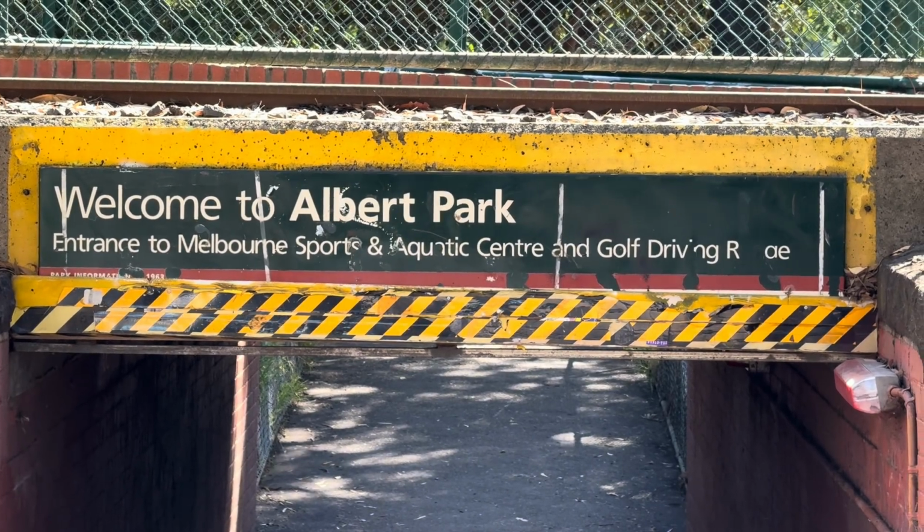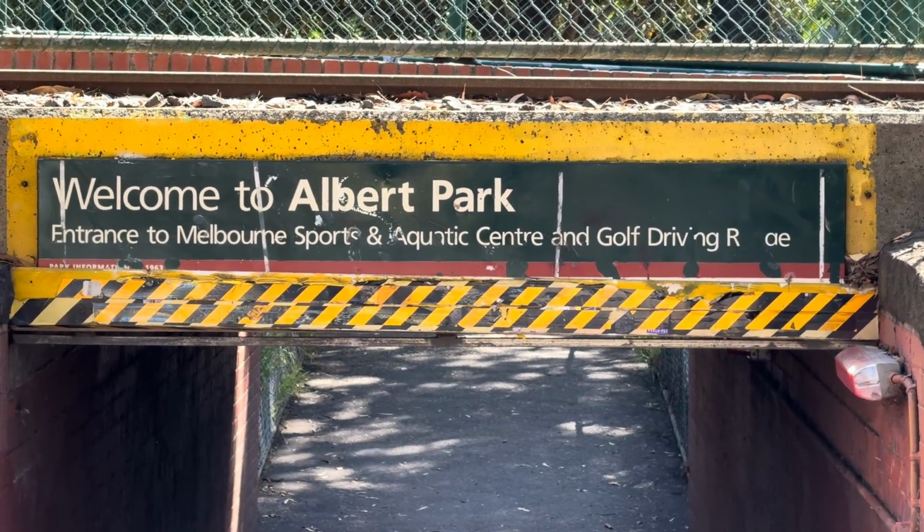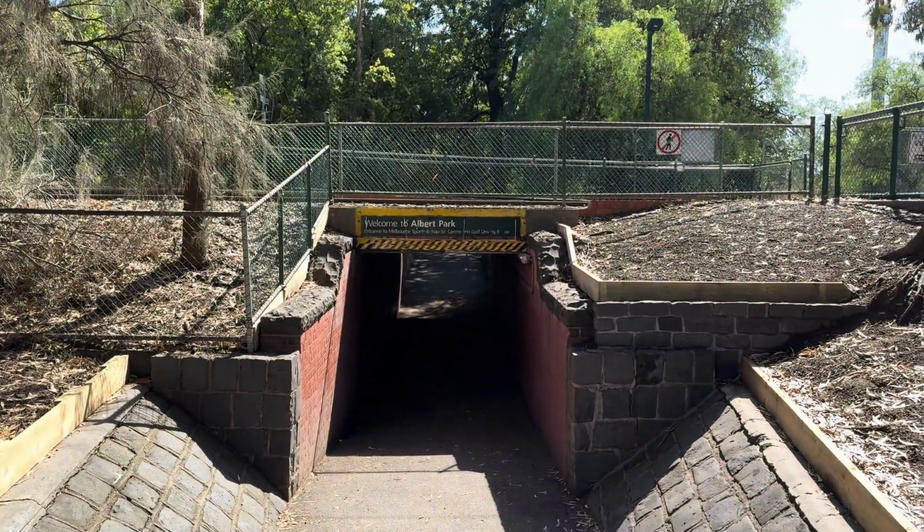God, that's so strange. The last station we were at was Albert Park, and this one says, welcome to Albert Park. What is going on? Something fishy going on here. You can smell the seafood.